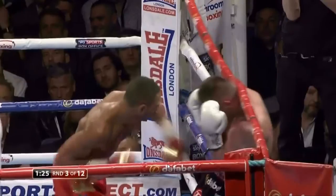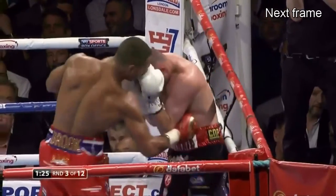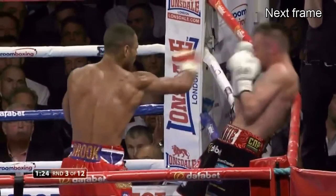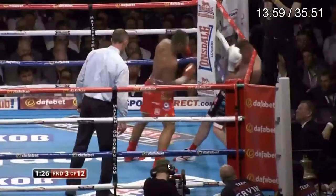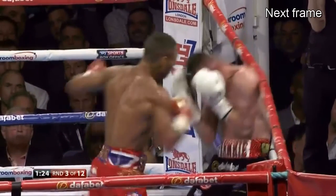Straight left. I think it's a left now down the pipe. An uppercut again. Knows the body shot's going to be open. And that's like that punch right there. And that's not even like a real punch, right? Boom. You know, just controlling. Then a jab again to control him.